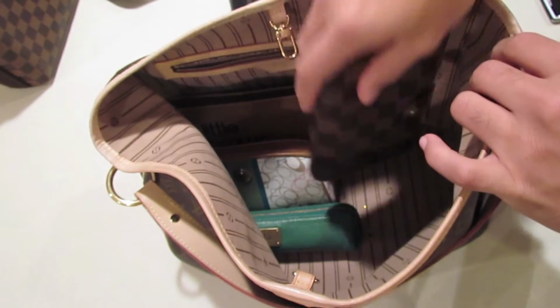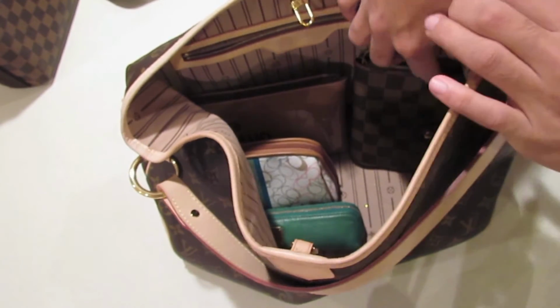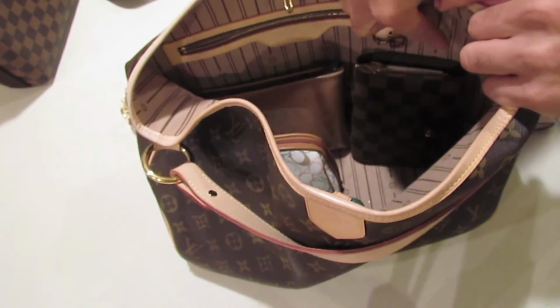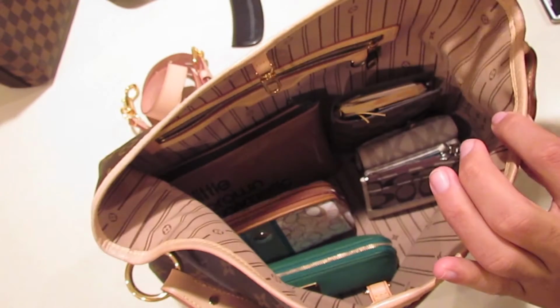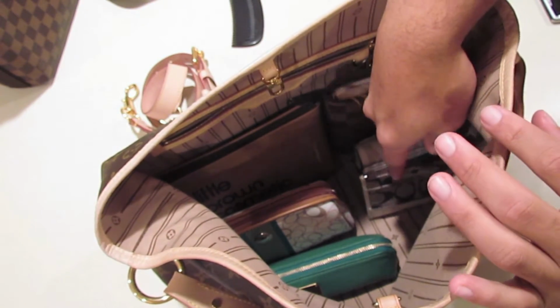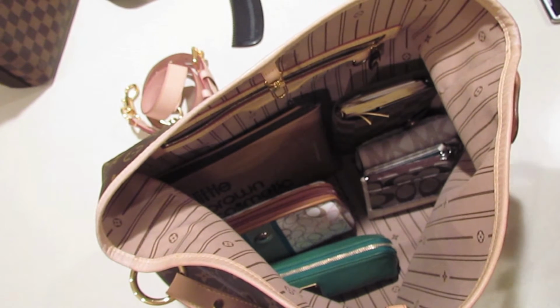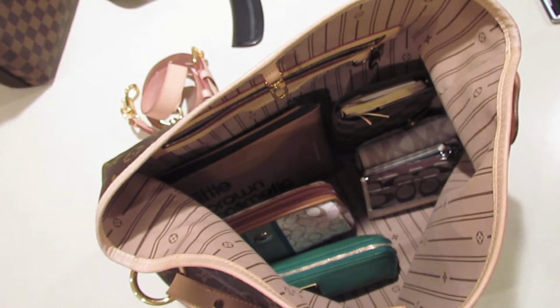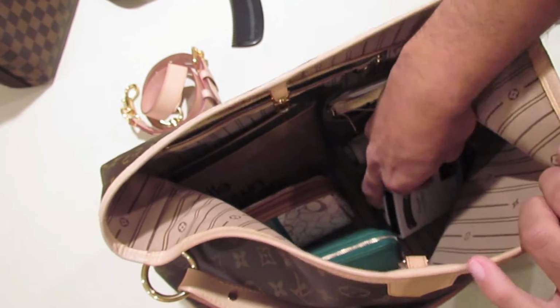So I've got my pen case up front, and I'm throwing in my agenda, my Louis agenda, straight up and down. It gives me a little bit of room on the side here, which I will utilize later. Alright, so I've got my little wallet system there with my two Michael Kors card cases and the Coach case. It's having a little bit of a hard time standing up now, but it won't as soon as I start loading in more things. Put in my camera.